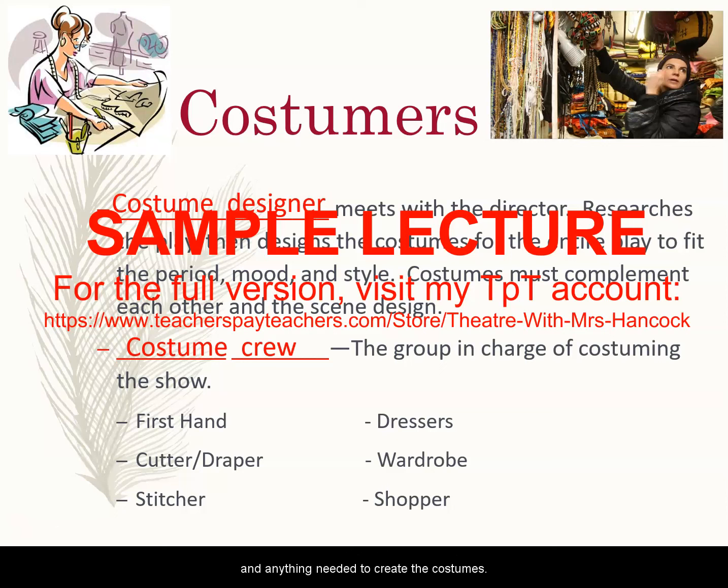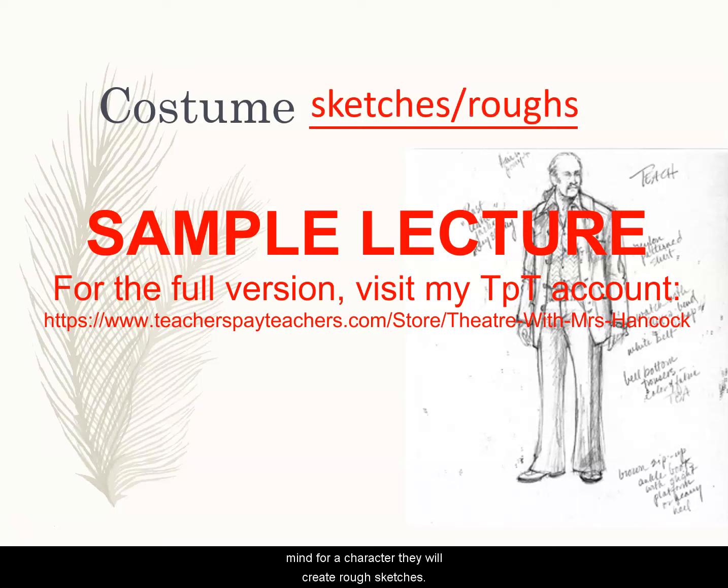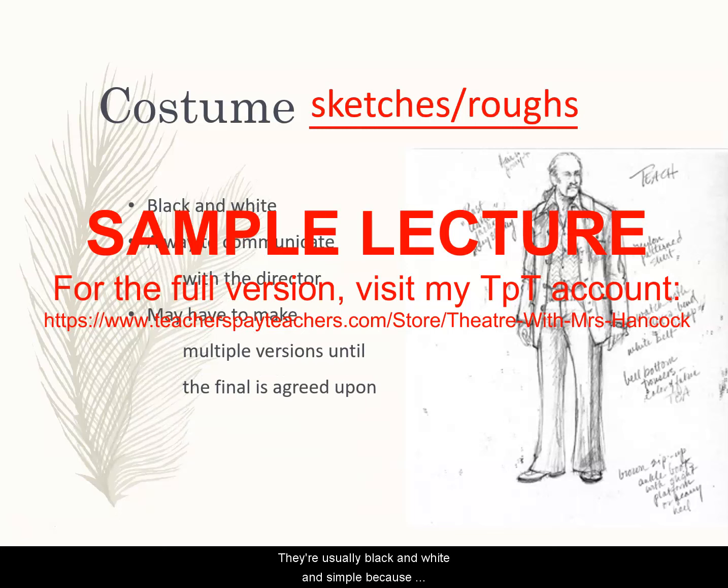So once the costume designer has a costume in mind for a character, they will create rough sketches. These are a way to communicate ideas to the director. They're usually black and white and simple because you may have to make several versions before the final design is agreed upon.